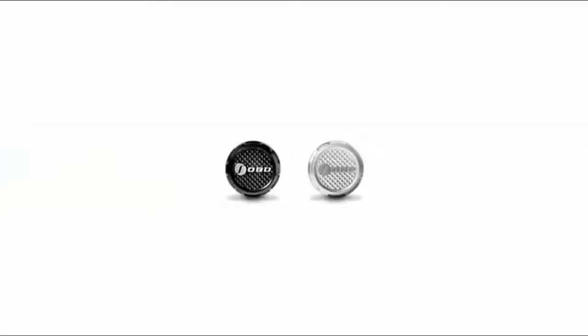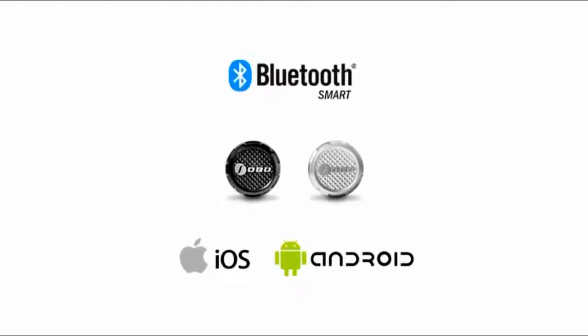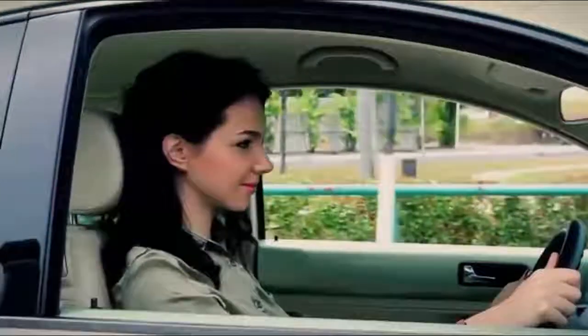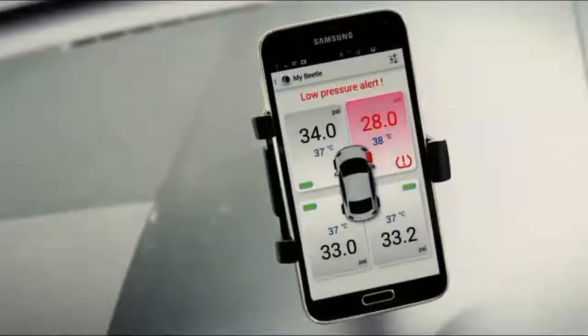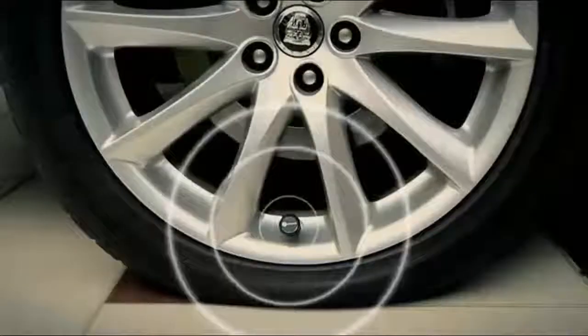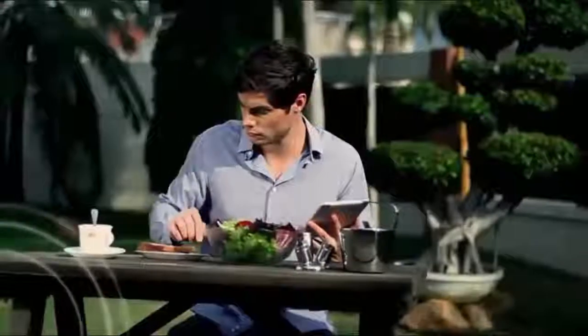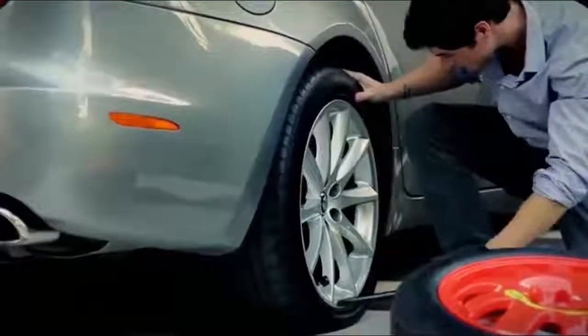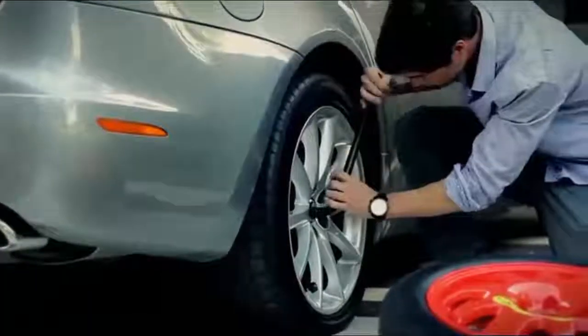Phobo Tire, the most advanced tire pressure monitoring system. Phobo Tire is the first TPMS to use Bluetooth low energy. Phobo Tire comes with a 3-level alert telling you when the tire is merely underinflated or if it is dangerous to continue driving. Phobo Tire alerts you of a tire leak even when you're away from your car, giving you time to get it fixed.